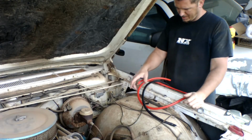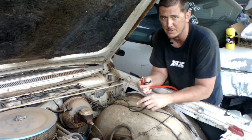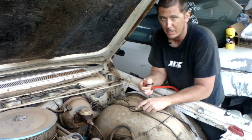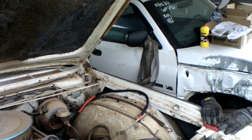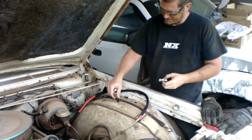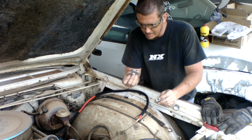Okay, so we got our new main cables made. I'm going to wrap these up, get those down underneath, get them rehooked to the starter. And then we'll finally come up here and start changing spark plugs and the fuel pump and that kind of stuff. If there's anything that's going to give you troubles when an old car, when you go to start it for the first time in a long time, it's bound to be the battery terminal clamps themselves.